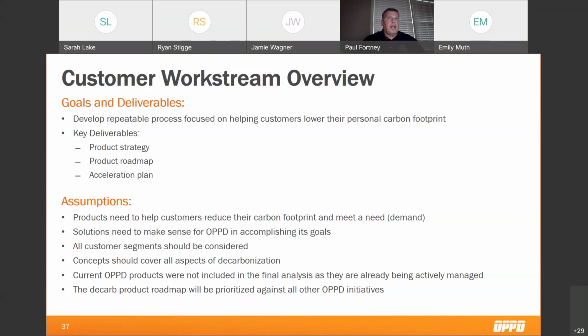Some of our key assumptions and how we approached our work. First, products need to help customers reduce their carbon footprint, and there needs to be a need for it. Customers need to want that product. We don't want to build products and then have nobody use them. Second, the solutions need to make sense for OPPD in accomplishing its goals and fit with our core competencies and capabilities. Again, it needs to be something that we can deliver and maintain in an easier fashion. We wanted to make sure that all customer segments would be considered. We wanted a well-rounded product mix to assist our customers in all corners of the district.